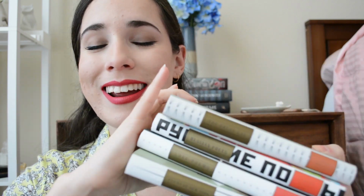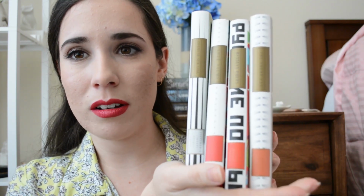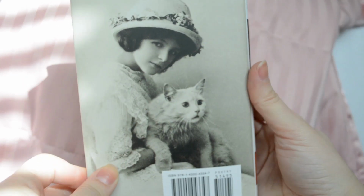The last four that I have are these right here, these tiny cute little editions. They are the Everyman's Library Pocket Poets, and I just love how stinking cute they look on the shelves. They're so tiny and I love them. And the first one that I have here is called The Great Cat, and it's a poem collection about cats because I love kitty cats, and Martin's allergic to cats, so I can't have a cat, so I just read about it in my room because that's my life.